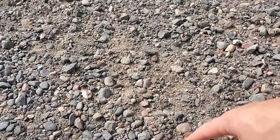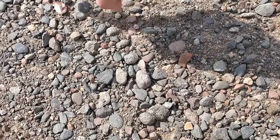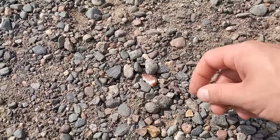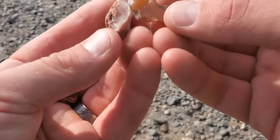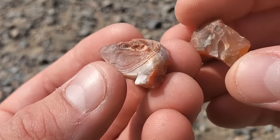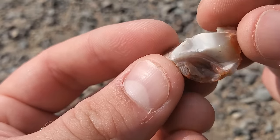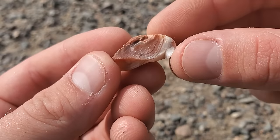Right here, oh my gosh, I should show you. Right there and right there. I was thinking maybe they're the same piece. Doesn't seem to look like it now. But this one just looks like carnelian. But this one is really beautiful. White and red. Beautiful bands. That is really cool.